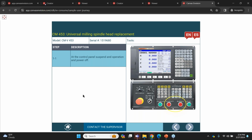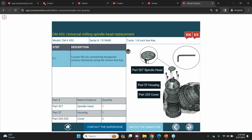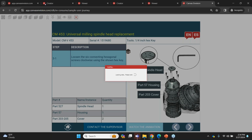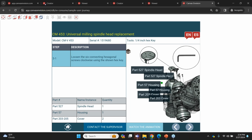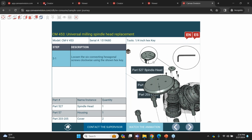So again, an example of work instructions where we have photos side by side with text, so highly visual. And I'll just follow these instructions step by step, disconnecting power in order to install this mill spindle head. You can see here we have the 3D model included. So we can interact with that, and we see some 2D labels pulled out, as well as the 3D available. So we can take a closer look at that spindle head, and we can also view that in full screen.